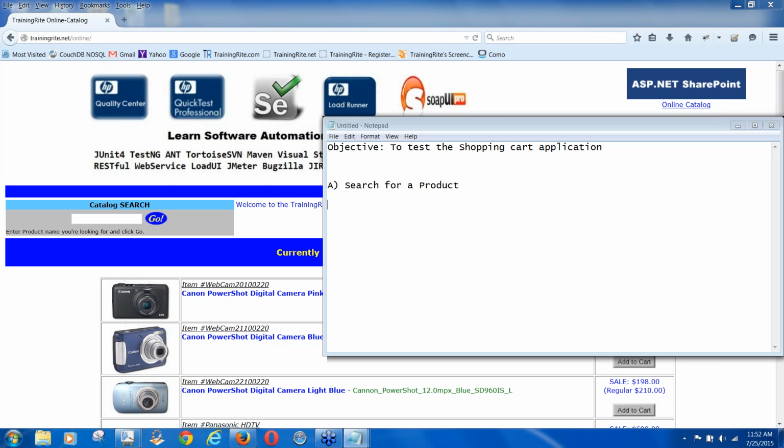That's one feature. Can you search for a product? Okay. Manual testing, the products can be, and I'm giving you because we kept the products as certain products: Canon, Panasonic, Samsung, right? These are the only products, right? Other products, if you search, they might not be there because I did not put it in there, right? So can you search for these products?